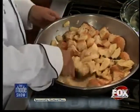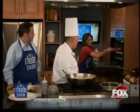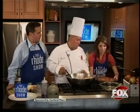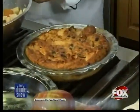Look, we have a finished product in the oven, which I'm going to take out. Oh my gosh. Look at this. Ready? It looks like a holiday pie. That looks gorgeous. It's great, and it makes a great breakfast dish.